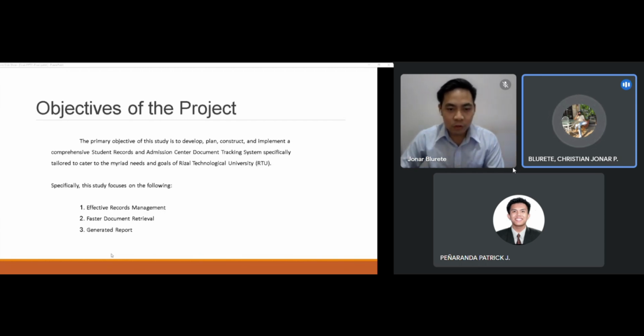This study focuses on the following: effective records management. The first area we concentrate on is effective records management. This includes the productive and immediate management of students' and alumni records. In this way, the SRAC staff can work more quickly and still sustain the hard copy documents within SRAC because they no longer need to get the envelopes from the shelves because of the system that we are working on.